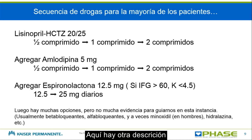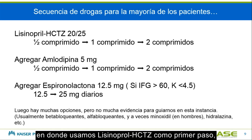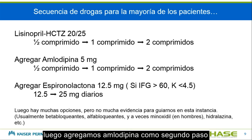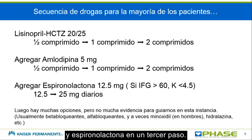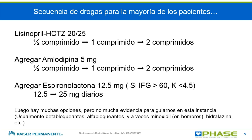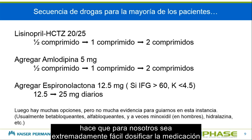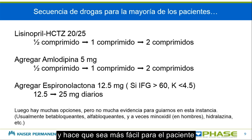Here's another description of our 1, 2, 3 process where we go lisinopril hydrochlorothiazide as a first step, then we add amlodipine as a second step, and then spironolactone as a 3rd step. I think the key here is that we have a plan and we have steps, and the doses are somewhat fixed. This makes it extremely easy for the pharmacy to stock the medications. It makes it extremely easy for us to titrate the medicines, and it makes it easy for the patients to effectively use these medicines.